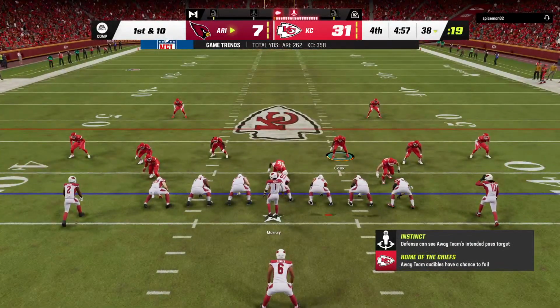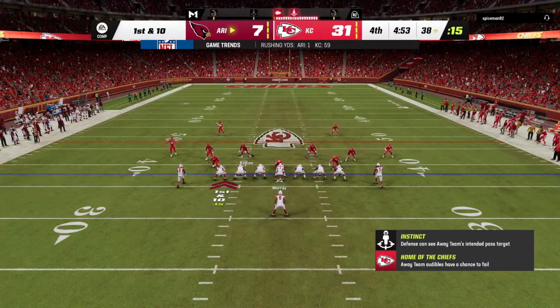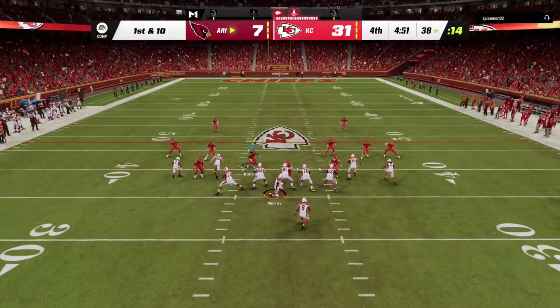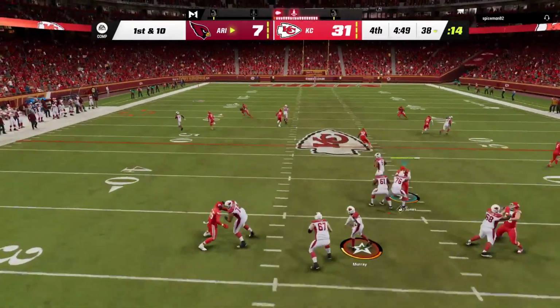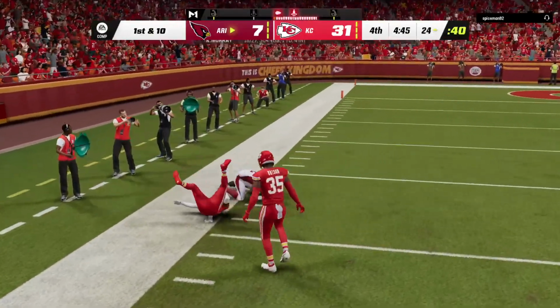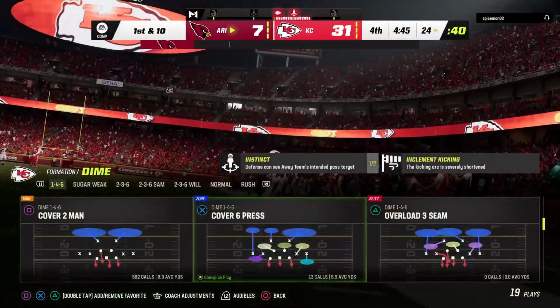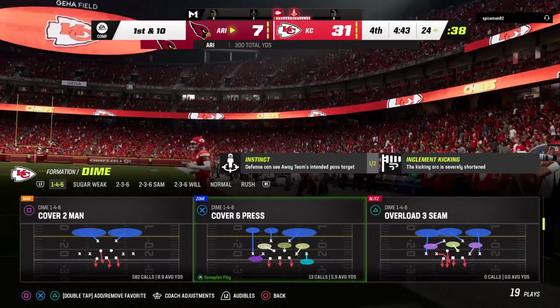So that play much needed there, as they're all the way up near the 40 for a 1st and 10. Here's Murray as he sets to throw it. And this is caught. It's Brown. And he goes down, but not before getting this inside the 25. A big pickup of 38.